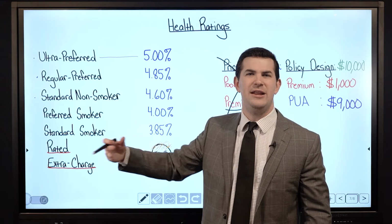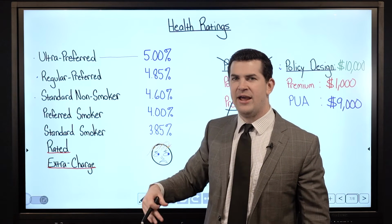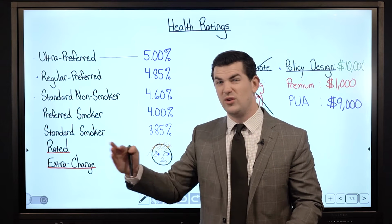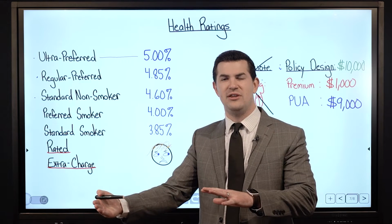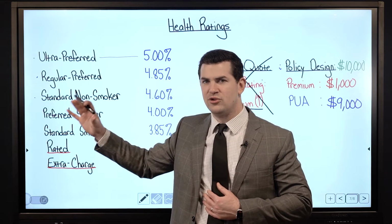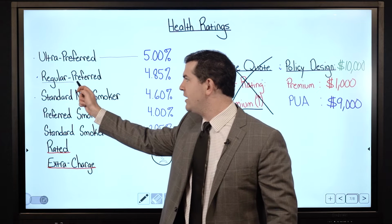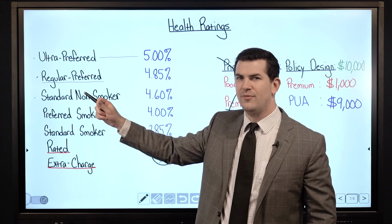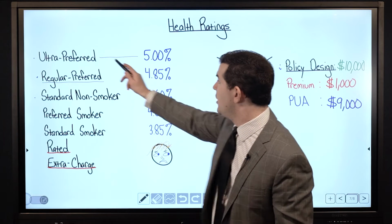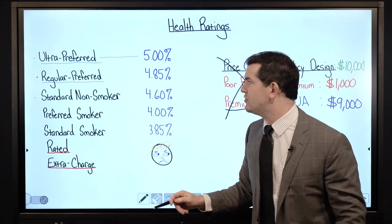Usually they look at immediate family, my parents, sometimes grandparents, but if I've had, like my parents, both of them had cancer, my grandparents had cancer, and it's really in my family, say my siblings did as well, that's where I might be healthy, but because there's so much cancer in my family, I've seen this occur before, the rating gets downgraded to regular preferred. Not all companies do that though, but just for additional awareness there. But ultra preferred, I've got to be healthy, and family health history has to look good.